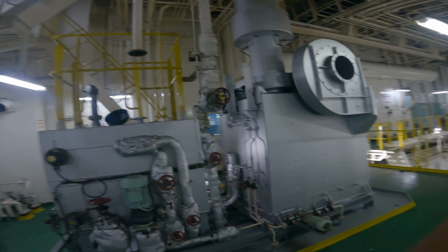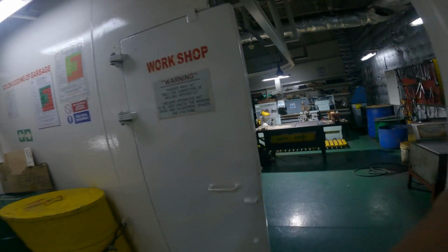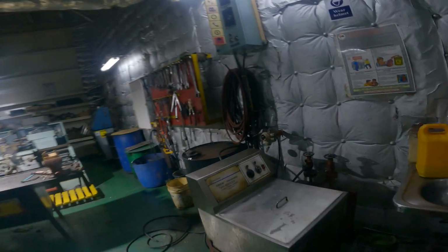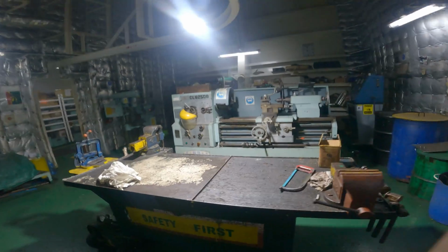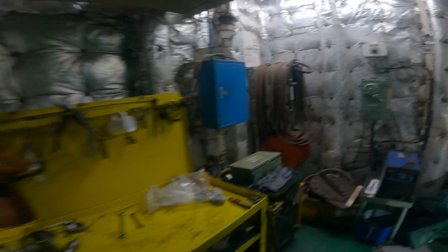That is where we have the sludge tank to put all the oil. This is where we put all the gas. This is our workshop, so all the tools are here. This is our table where we do all the work, where all the welding things happen. PC welding.